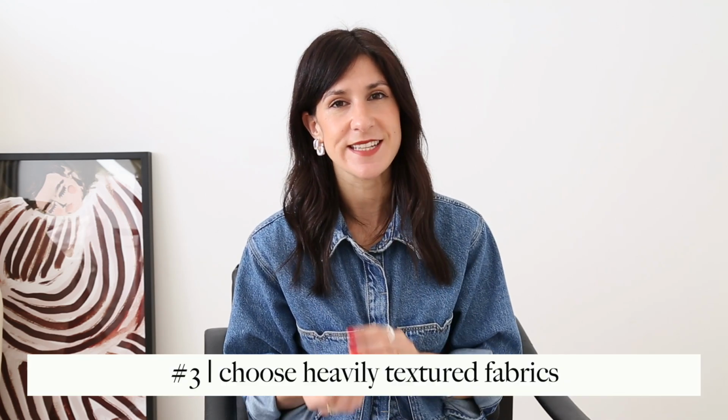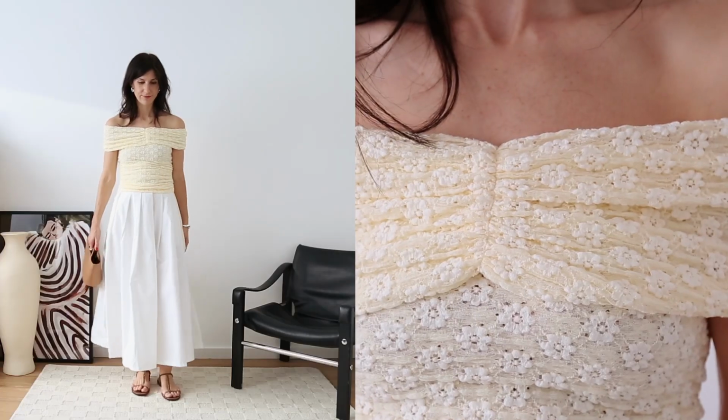My next tip is to go for really heavily textured fabrics instead of flatter fabrics like a cotton poplin. The reason being that these just add so much natural visual interest to your outfit. So I've got a few examples here so you can see what I'm referring to, but we have this beautiful off-shoulder top from fabric.